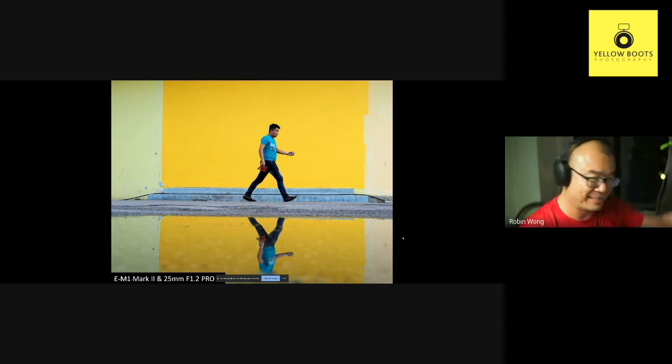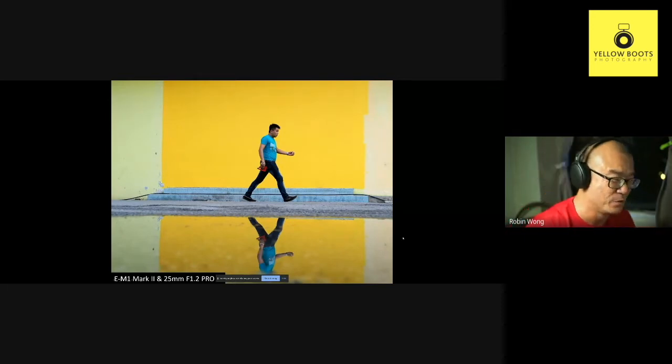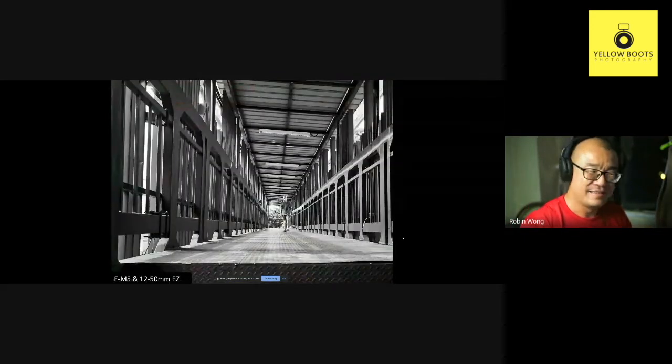So I'm just taking this shot. It looks like a normal street photograph. It's meant to be a normal street photograph, but just in case you're in Kuching, I would love to bring you there also. The bright colors and reflection and everything just make for a nice photo, right? This is a pedestrian bridge in Pudu. I love pedestrian bridges because of the lines, the repetitions, and everything, right?